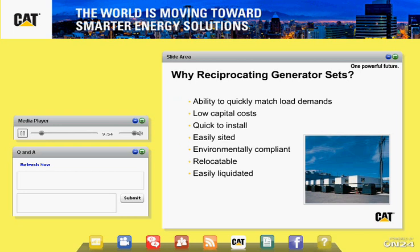The ability to be able to match the loads on these sites is very important, because as you get a load that drops on, they're not just on a very slow basis.